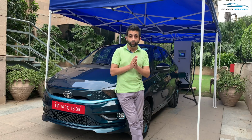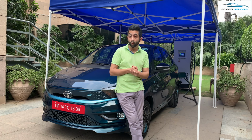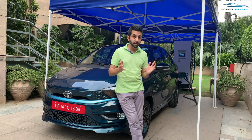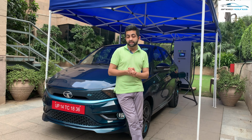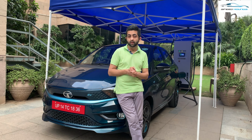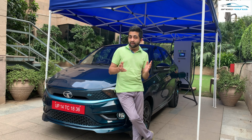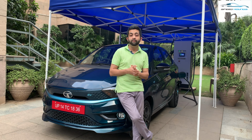Now that I have told you everything about the Tigor EV, you might have questions regarding the maintenance and warranty. For that, Tata Motors is providing 8 years, 1,60,000 kilometers warranty on the battery. It is also IP67 rated so that it is weather and worry proof. Now the second question arises, what's the price? The Tigor EV is priced at 11.99 lakh for the XE base trim, which goes up to 13.14 lakhs for the top XE Plus dual tone option.